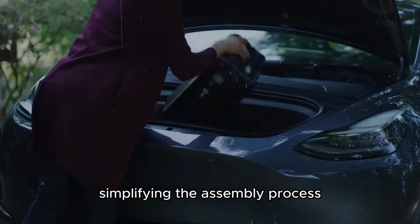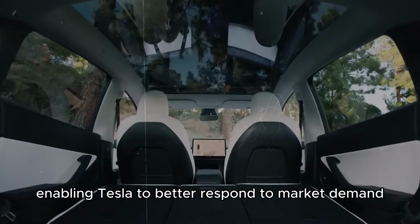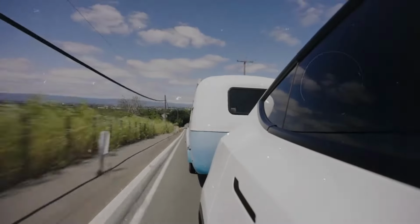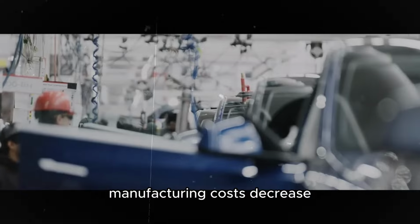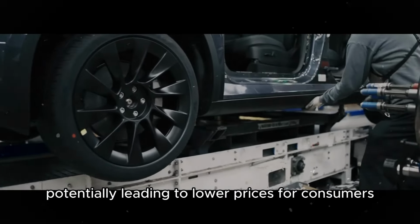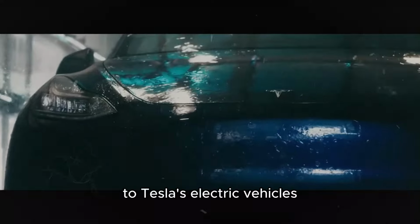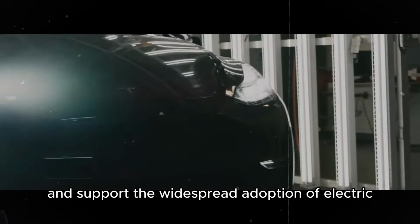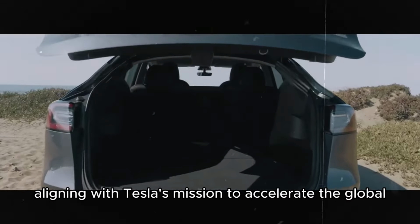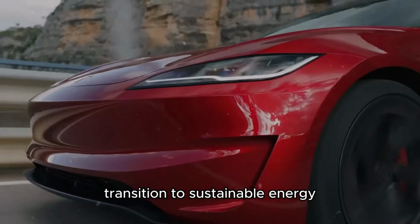Simplifying the assembly process results in a more agile and efficient operation, enabling Tesla to better respond to market demand. As production becomes more efficient, manufacturing costs decrease, potentially leading to lower prices for consumers. This, in turn, can increase accessibility to Tesla's electric vehicles, boost the brand's popularity, and support the widespread adoption of electric vehicles, aligning with Tesla's mission to accelerate the global transition to sustainable energy.